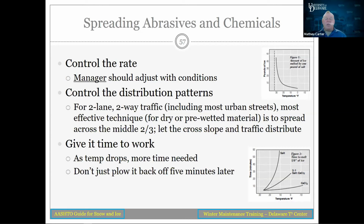Now, in a different kind of storm scenario, you might not do that. You might say that the better part of valor is to say, it is coming down so hard and so fast that if I don't get some material on it now, at least a little bit, when I come back around, I'm going to have a heavily bonded ice patch to deal with. So there's no one cookie cutter answer to it. All I'm saying is think about how you want to give the material some time to work.